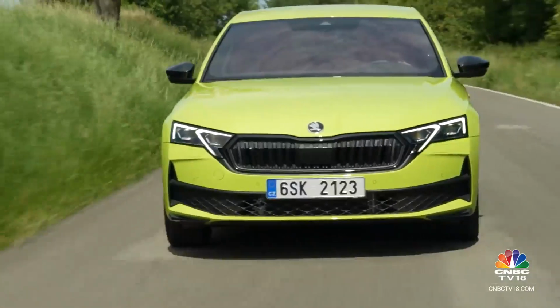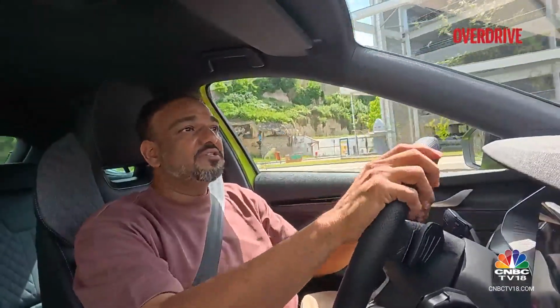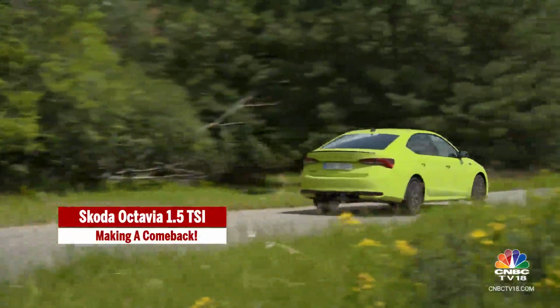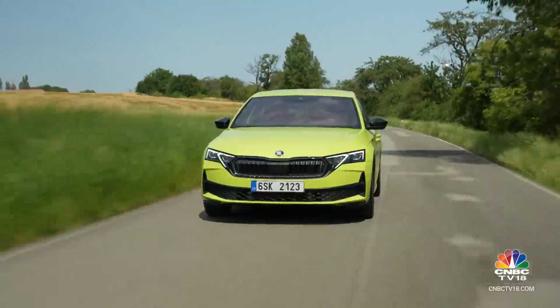So I have managed to drive this car on the highway, and I'm driving a little bit in the city right now. The economy figures, at least on what the onboard computer is telling me, are excellent too, because let me remind you, it also comes with the cylinder deactivation technology. Of course, 150 PS sounds very humble when you compare it to the RS, but in real world terms, it just performs quite well.